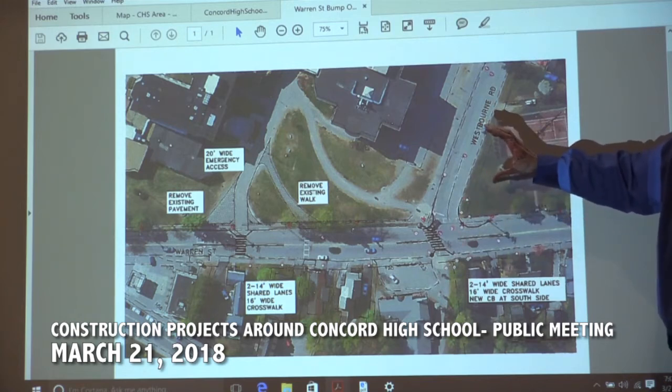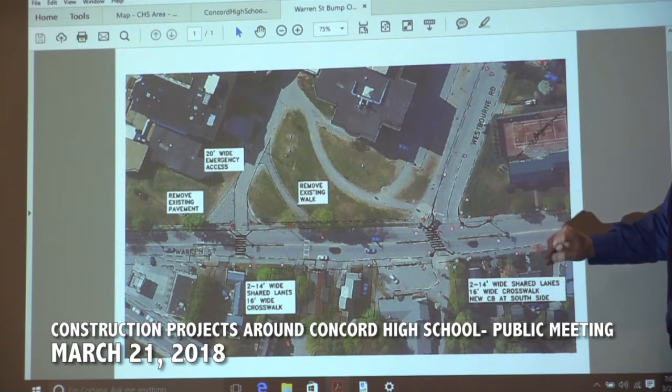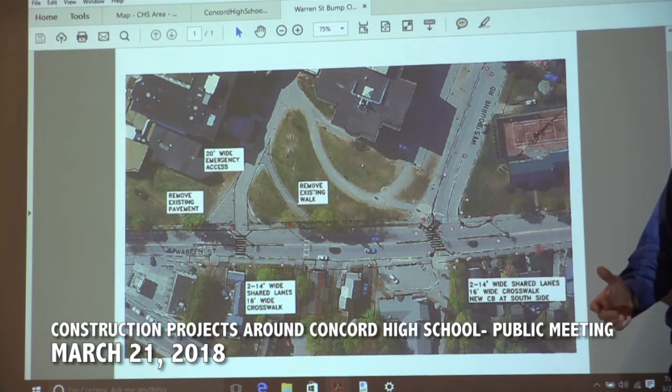With the school kids coming out, what we're trying to do is contain them into a couple of major crosswalks, and kind of do some minor modifications. Having the road work being done and resetting all the curb is a perfect opportunity to do this.